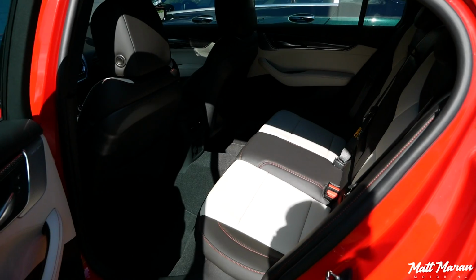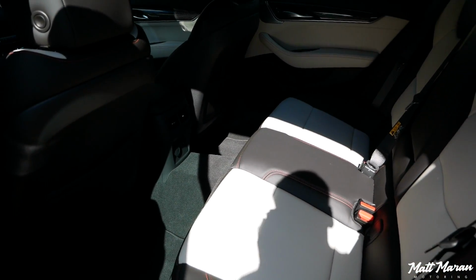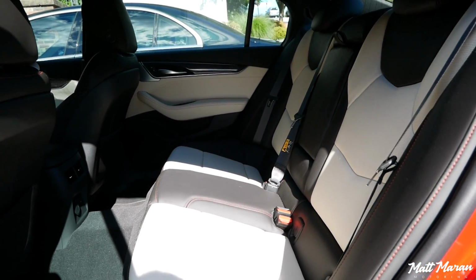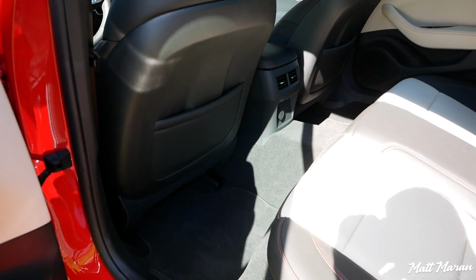But anyway, moving on to the back seat here in the CT5. This is the area where it's really the most competitive with all of the other vehicles out there in this segment, because the way they did the CT5, it's a little bit longer and a little bit wider than all the other competitors. And so it's kind of bridging two segments. It isn't big enough to be considered a mid-size sedan, but it's larger than all the other compact sedans.